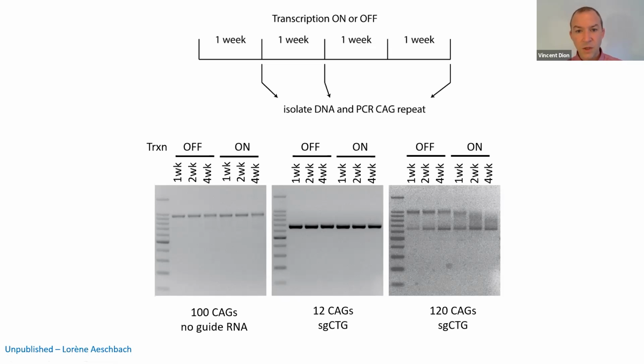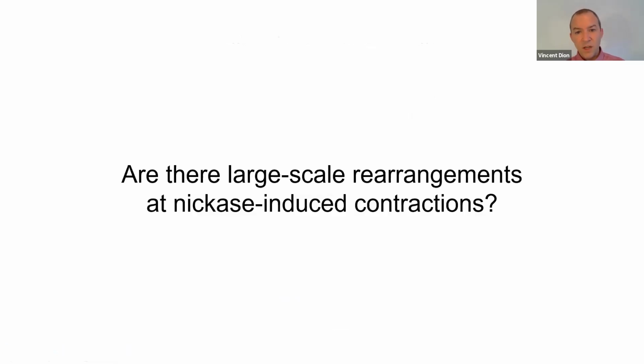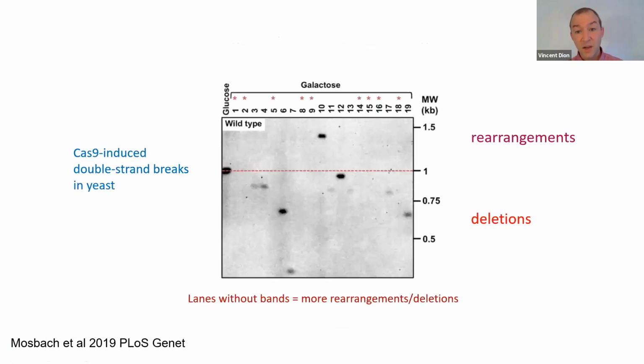So at this point, the next question we wanted to ask was whether there were large-scale rearrangements around the repeat tract, like we had seen with double-strand break-inducing approaches for gene editing. This is coming from the fact that in yeast in particular, if you use Cas9 to induce a double-strand break within a repeat tract, you get massive rearrangements and deletions. And this is the work from Guy-Franck Richard's lab. So I think this is a particular concern.